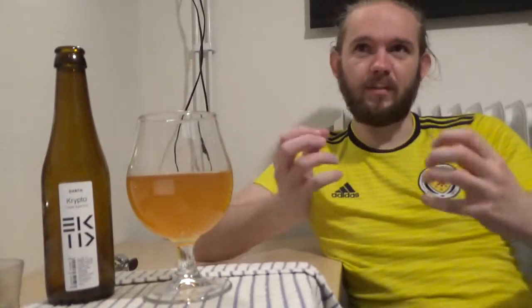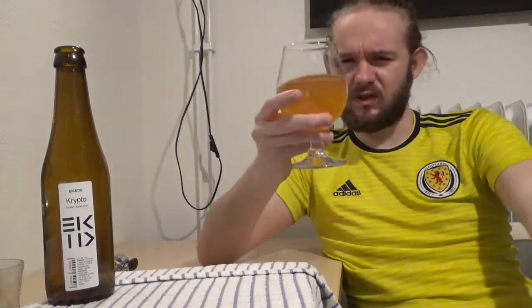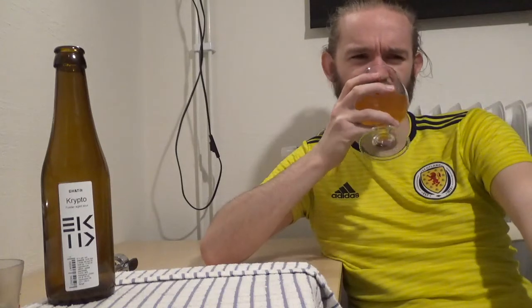So yeah, when you take this one in, it's got a good impact to it. It really is a little bit puckering in the beginning, but then the way it juices up, it gets quite wet very quickly, this one, which is interesting. The impact of this beer is what makes it really quite quirky in my mind.